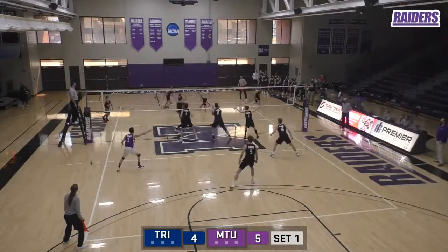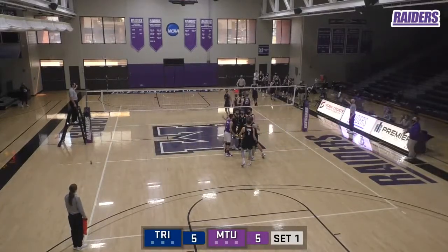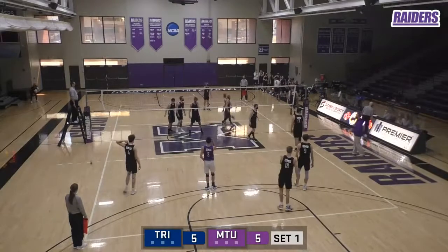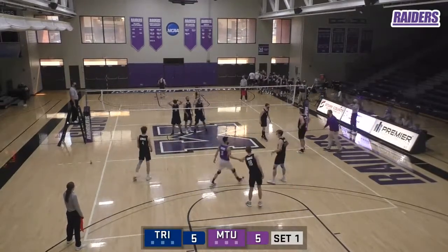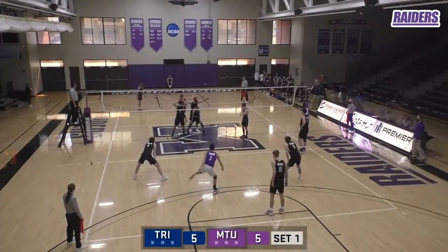An absolute laser. Just like that, beam. Yeah. Dixon with a swing, gets it over, hits the block, and it stays on the Purple Raiders side. He'll pick up the kill. But he's just so good. It's like watching a great pitcher. Yeah. He can just place the ball with such velocity. It's just amazing to watch. He understands spin for sure. You watch him serve, and it's muscle memory to him at this point.